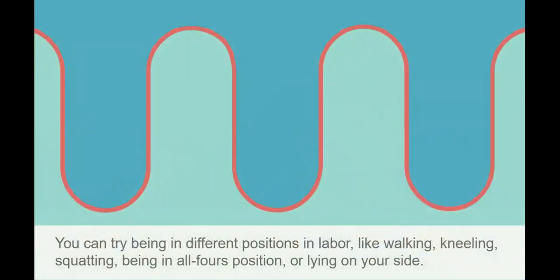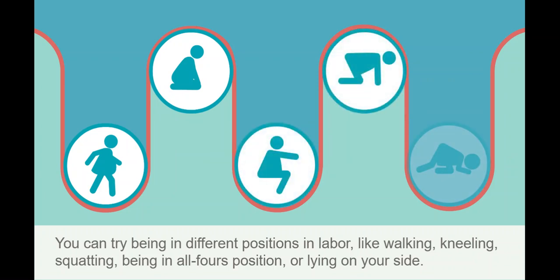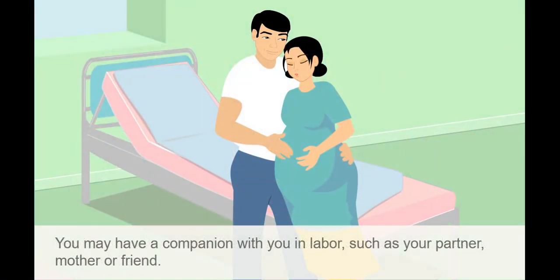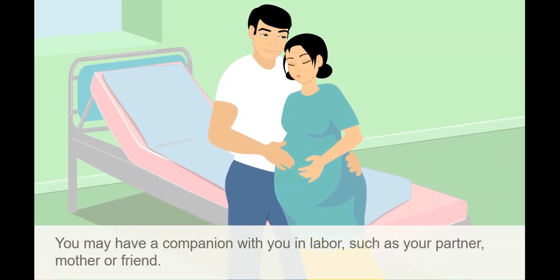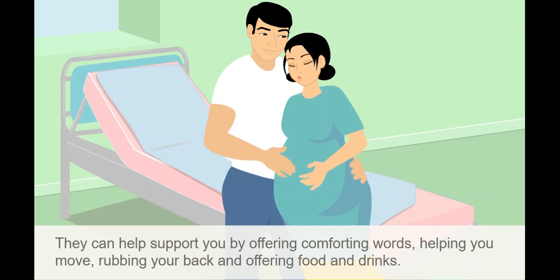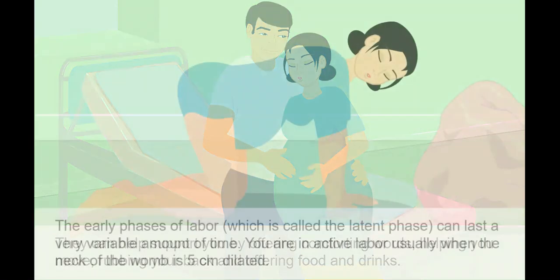You can try being in different positions in labor, like walking, kneeling, squatting, being in all-fours position, or lying on your side. Moving around may help the pain feel better and help to make your labor quicker. You may have a companion with you in labor, such as your partner, mother, or friend. They can help support you by offering comforting words, helping you move, rubbing your back, and offering food and drinks.